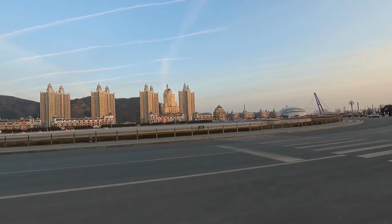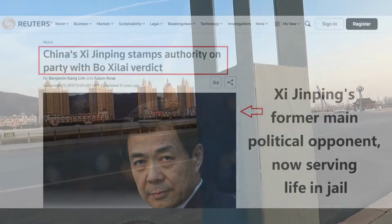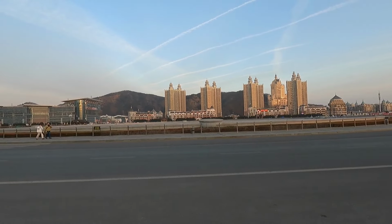Now, if you don't know the backstory, there was some political drama with a leader from this city and the current leader of China. So I'm not going to get into that story and the theories and ideas as to what could have happened. You can look into that on your own, but it is worth noting. It's definitely an interesting footnote of Dalian City.